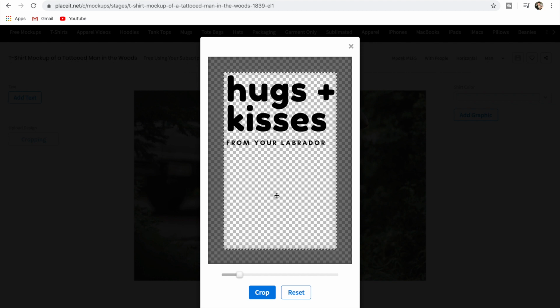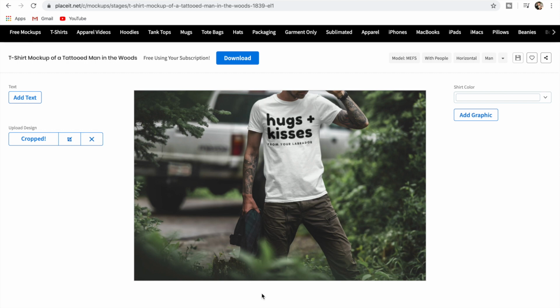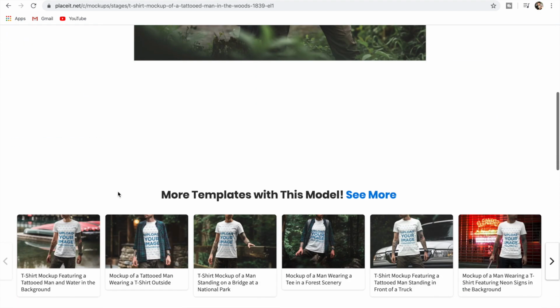You can edit this, so don't worry too much about getting it perfect the first time. And then you just go crop. Now you'll crop this and then it'll come up on the person's shirt. And there you go. It's showing you exactly what it looks like. Then you can go download from there. But anyway, let's move down.